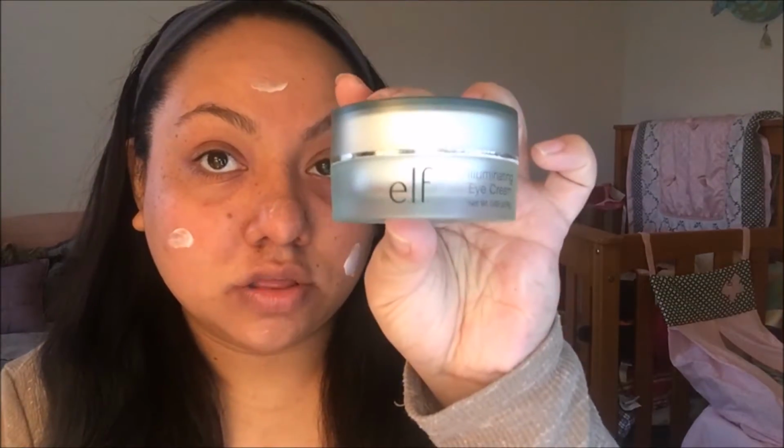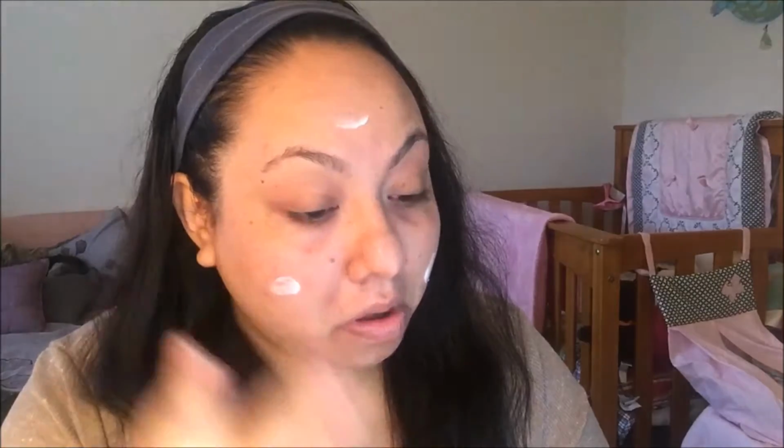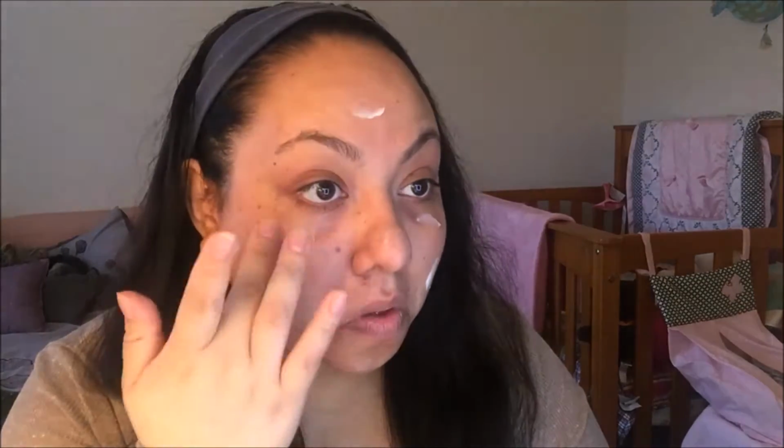Get them deals. I'm also going to use the e.l.f. Illuminating Eye Cream. This is the shit. I definitely recommend it. As you can see, I really have dark circles, and I have dry skin under there, so I feel like it's helping both of those issues. Yeah, just massage it all over that pretty face. Make it feel good.